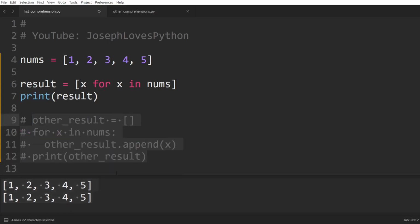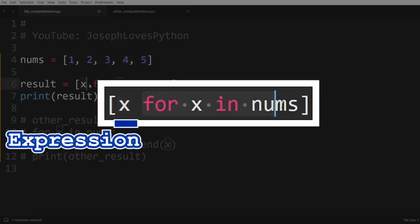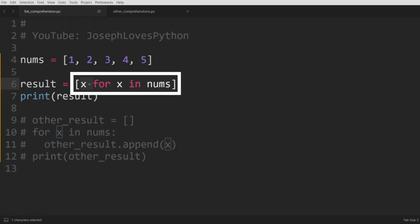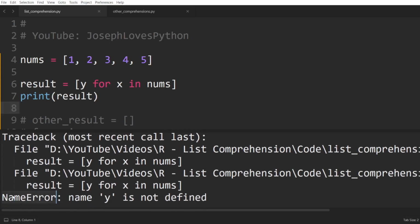Going over this part right here once again, this is actually what we call the expression, which will be evaluated in the context defined afterwards. So here, for x in nums is our context within which we will evaluate this expression, which is for now just x. If, for example, we write down y for x in nums, running this code we will get a name error stating that y is not defined, because in this context right here, for x in nums, there is no mention or declaration whatsoever of a variable named y.